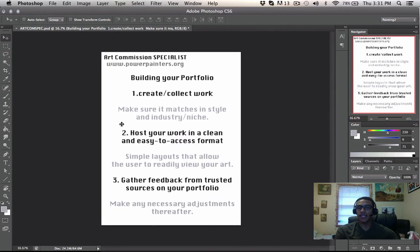So this is a pretty clean overview: after you have your niche or your niches and your styles, just put it into a nice, clean, easy to access format. Don't make it complicated or convoluted. Don't have an ugly old layout that doesn't work properly. Just get something that works, get something clean, whether it costs a little bit of money or it's just a free option, and have your work in a nice little grid so clients can see it, and they want to hire you because it looks professional and clean.